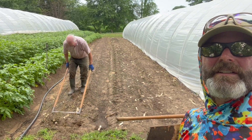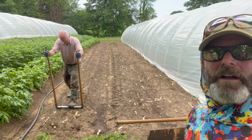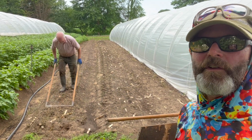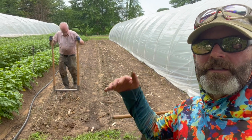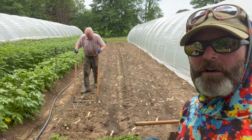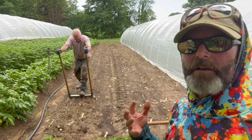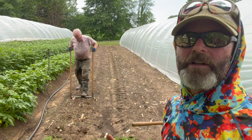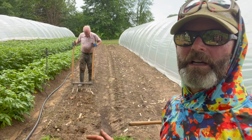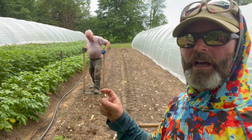But basically, the broad fork provides a loosening of the soil. That's really the only type of tillage that we do here on the farm. And the great thing about the broad fork is that it leaves the soil column intact without disturbing it too much, because we want the earthworms to stay in there, we want the biology to be undisturbed. And then we're going to compost 2 inches on each of these beds.